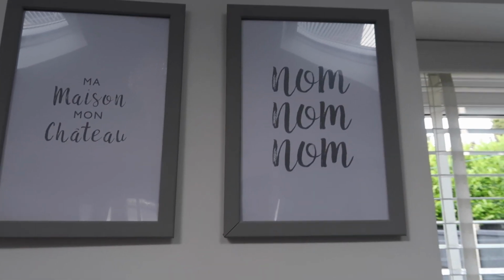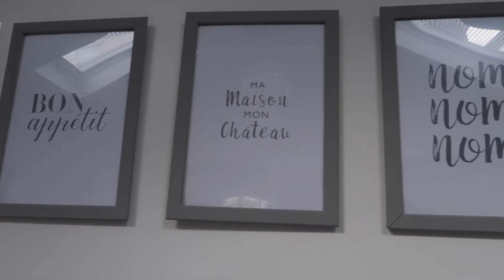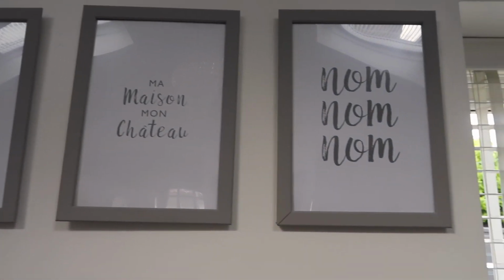They're actually hand painted frames that were originally from IKEA, but I just painted them grey. They used to match the spears that I had here. So I'm going to take the prints out, keep hold of the prints until I find some different style prints for the kitchen to go there, because the font on them is all so grey.